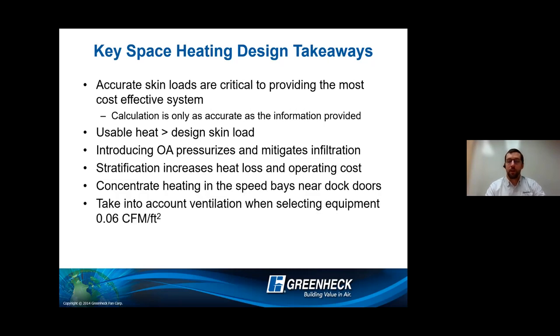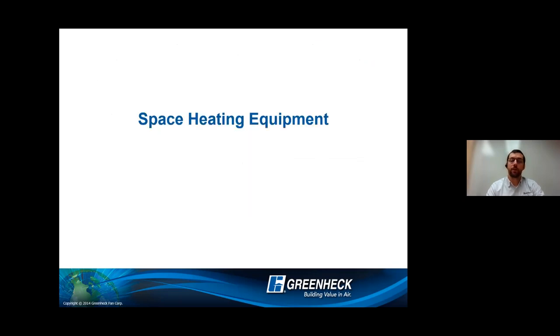Then lastly, really take ventilation into account when you're selecting your equipment. We've got to bring in 0.06 CFM per square foot for code. So it's really important to make sure we have equipment that's able to handle that, and we can dual purpose it for heating the facilities as well. With that, we're going to move into addressing all those considerations with different types of space heating equipment.